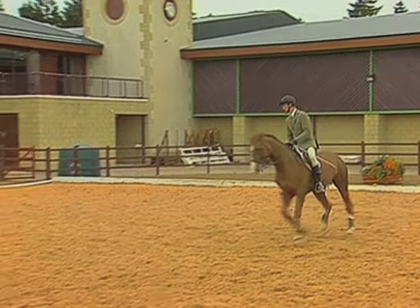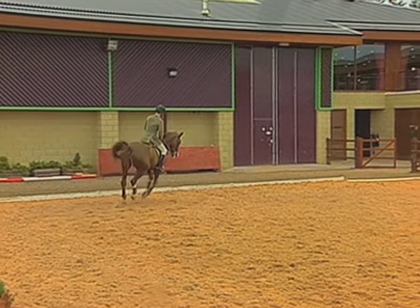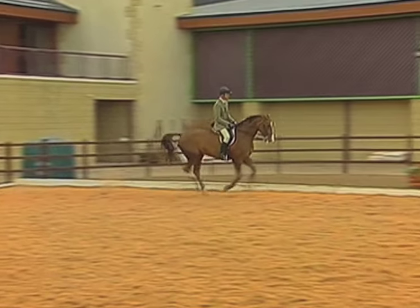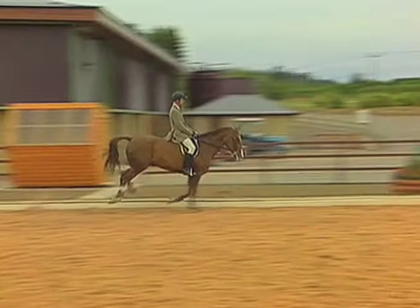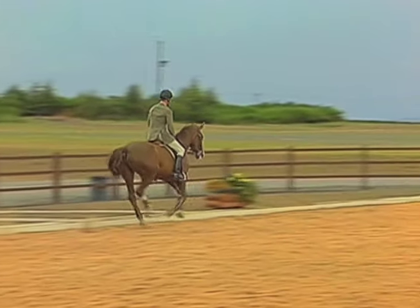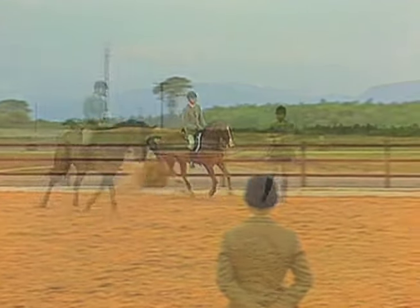Here in canter, the rhythm is 1, 2, 3, 1, 2, 3, 1, 2, 3, pitatum, pitatum, pitatum. Let's see if the speed of the rhythm stays the same. Tum, tum, tum, tum, tum, tum. Really pretty good. Tum, tum, tum as he shortens.